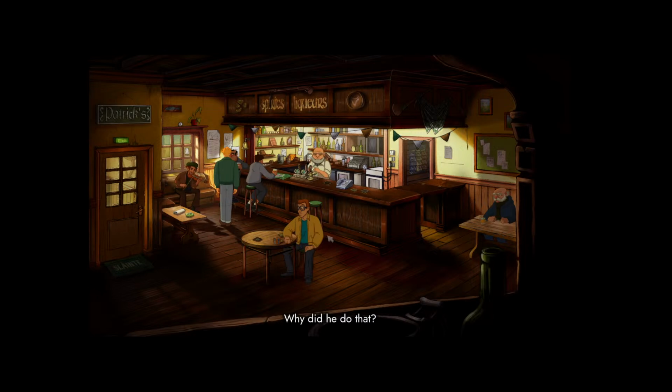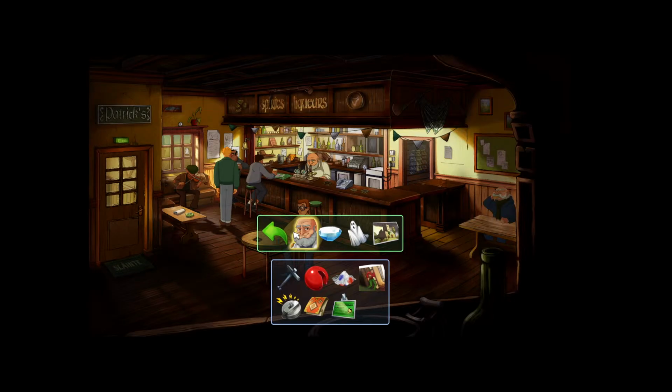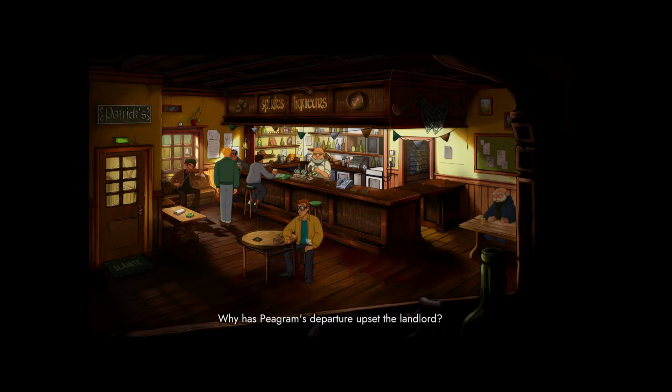Why did he do that? Who knows? A guilty conscience or a secret assignation. Whatever the reason, he'll not be missed in Lochmar. Maybe now the fuss about the gem has died down, we can get back to normal. Why has Pegram's departure upset the landlord? He's lost a paying guest, that's why. More than that, there's the question of an unsettled bill. Poor Michael's seen red over the business, and I don't blame him.